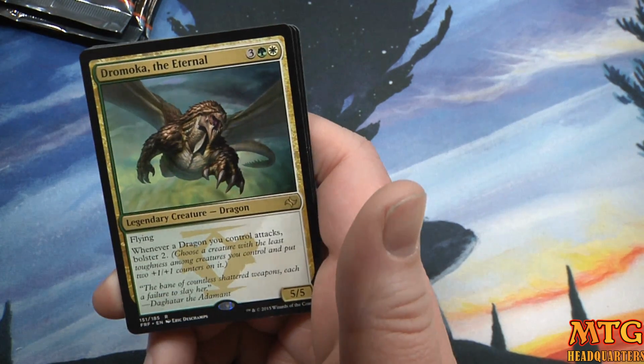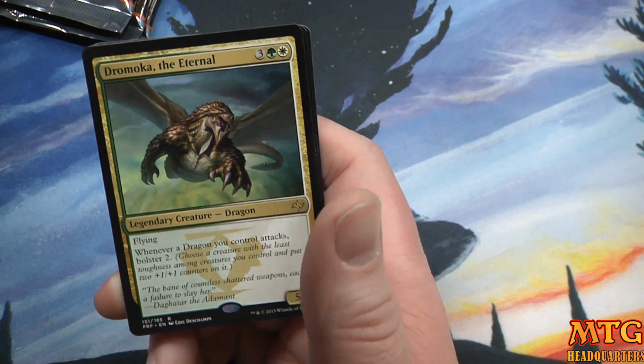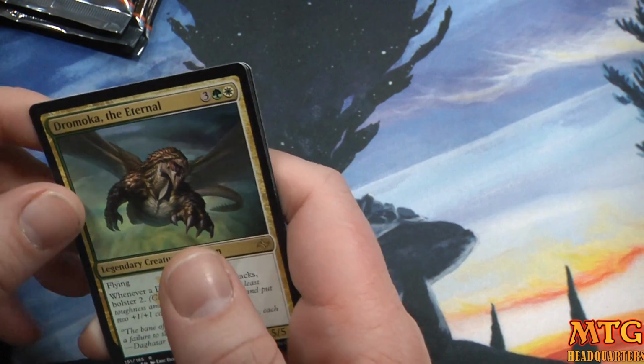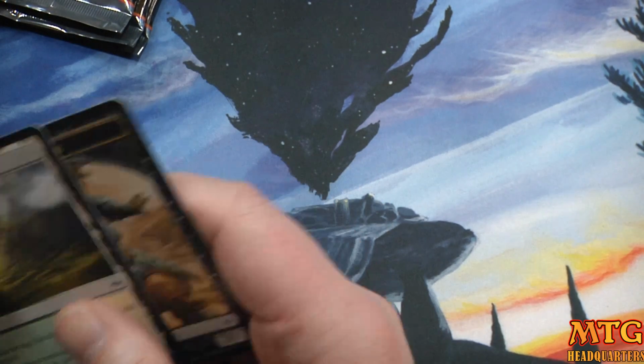Three and a green and a white for a 5/5 flyer. When a dragon you control attacks, bolster 2. Ridiculously strong in limited, even if this is the only dragon you're attacking with.